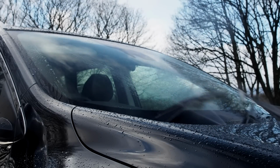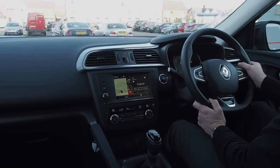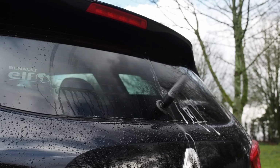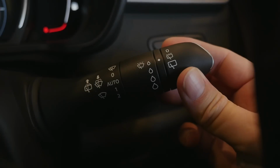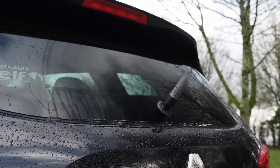To operate the front washer jets, pull the stalk towards you for a couple of seconds or more, which will activate the screen wash and wipers at the same time. The same applies for the rear, but this time push the stalk towards the dashboard to operate. The rear wiper is operated by turning the barrel like so, where you can choose from intermittent and continuous wipe.